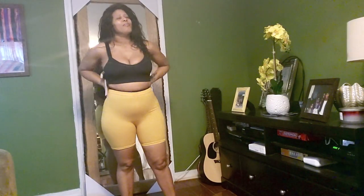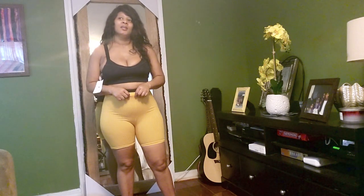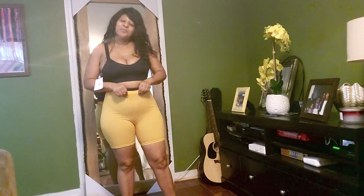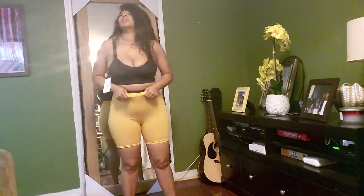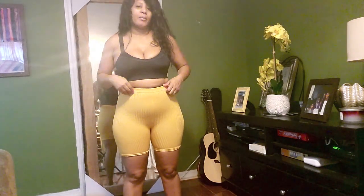The material for these biker shorts, I'm going to say that initially they turned me off severely because you can almost feel the cheapness. And the cheapness just, oof. But when I put them on, I like them. I like them on camera and I like them in the mirror. So that's a good thing. Yeah, I like these a lot.